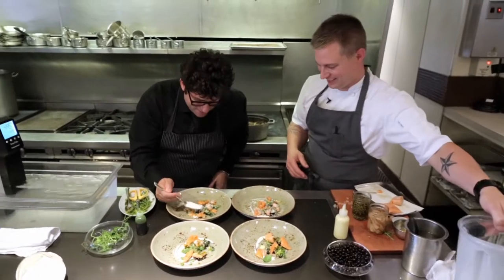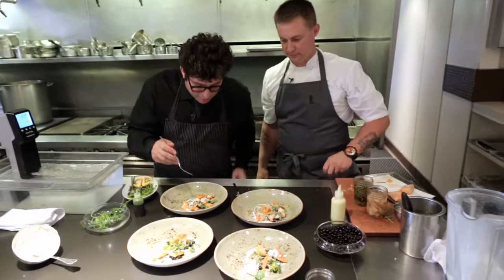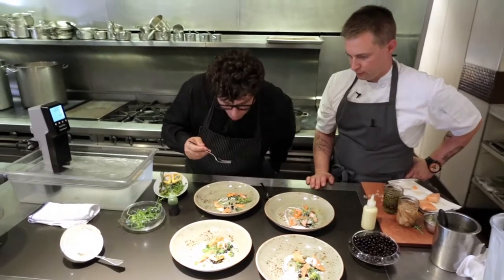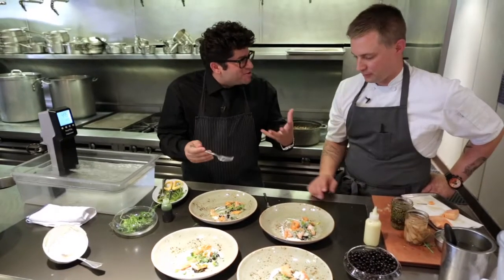What do we call this dish? A hay-smoked Arctic char. I should get the whole thing, right? Yeah, you should get a good bite. Get some of the berries. I'm getting some of the berries. Some of the lemon. The greens and the lemons. Gonna mix it up. There you go. See? And then it all comes together.